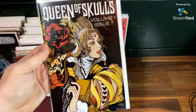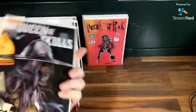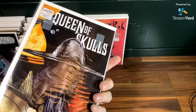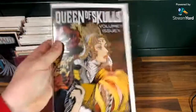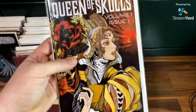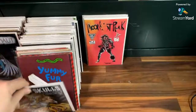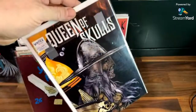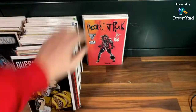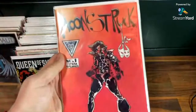Queen of Skulls. I think this was a Free Comic Book Day thing. And then I also found volume number 1, issue number 6. I really liked the art and a lot about this Queen of Skulls. I've never seen any of the other issues around though, so those are the only 2 I have. I haven't read this issue. It's just a miniseries, and I'd like to start it right from the beginning. So again, a good reminder.